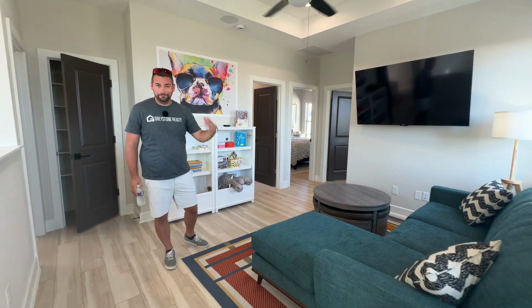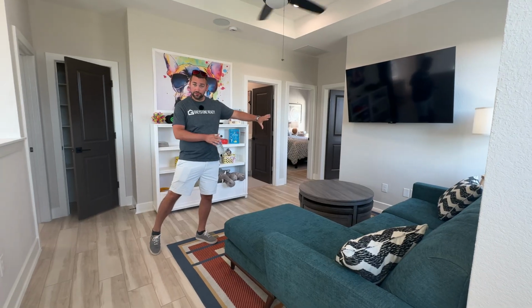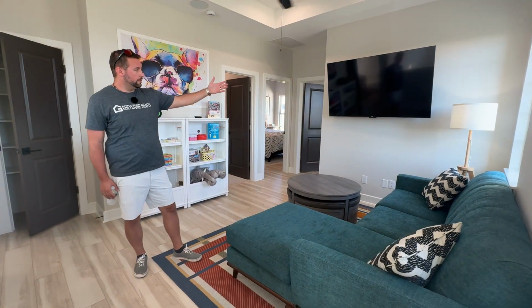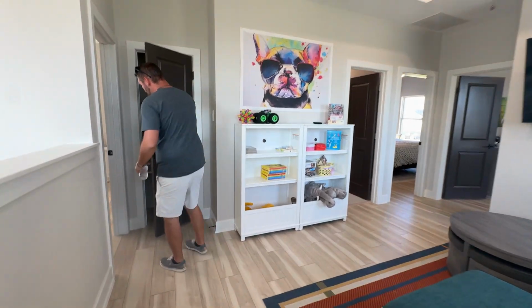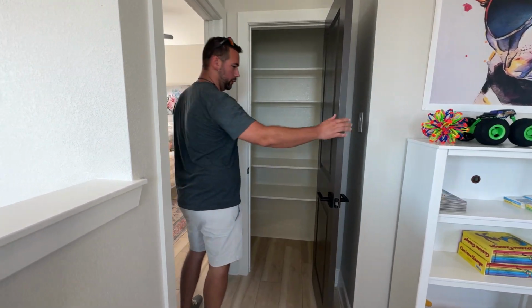Not the biggest, not the smallest I've seen, but at least you have a landing to keep the kids separated, I guess you could say. Yeah. If you and your spouse get in an argument, here is where us men would come and watch the football game on Sundays. You can watch The Bachelorette, unless she just turns off the Wi-Fi. Or you can watch Love is Blind. Don't turn the Wi-Fi off, that would be rude.